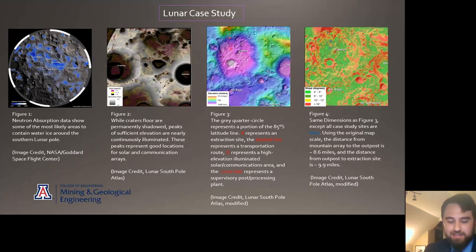All right, sweet. So our lunar case study, our first image on the left over there, focuses on the moon's south polar region. The leftmost image is a map of neutron absorption data from the lunar reconnaissance orbiter. The higher the neutron absorption rate, the greater the probability of water ice existing on the floors of those craters. Fabius and Shoemaker appear to have some of the densest counts in this region.